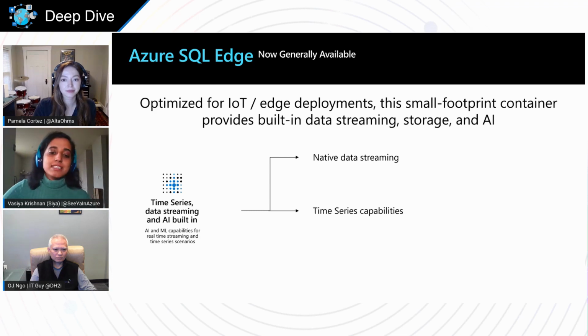The next thing is time series. It's twofold when it comes to Azure SQL Edge. We bring to you already existing time series capabilities found in Azure Stream Analytics, such as windowing, aggregation, anomaly detection, checkpoint, etc. And we have also added capabilities to the SQL engine around time series specific functions and storage optimizations.